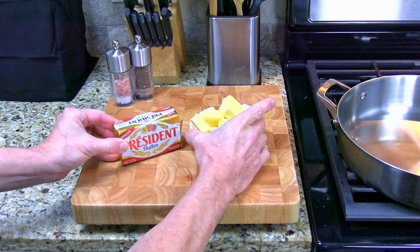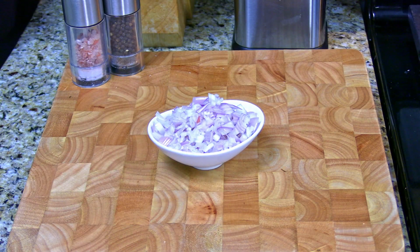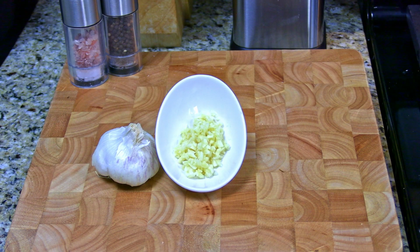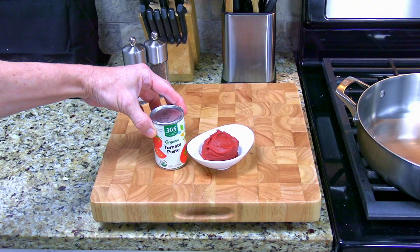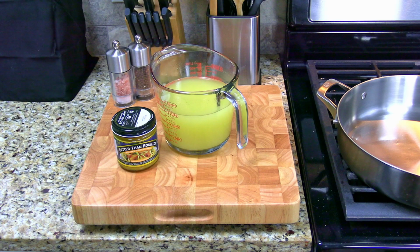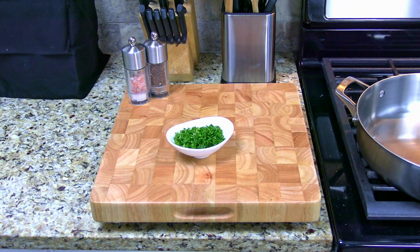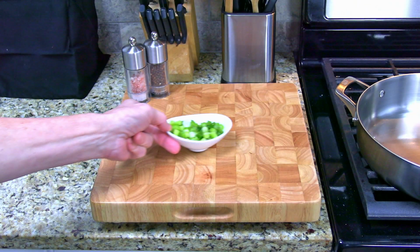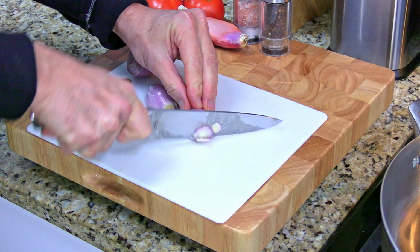For the beurre blanc sauce, 4 tablespoons of butter, 2 shallots chopped and minced, 4 cloves of garlic chopped and minced, a tablespoon of flour, 4 ounces of tomato paste, a cup of dry white wine, a cup of chicken stock, and for our garnish, we'll need 4 sprigs of chopped parsley and 4 scallions, which are also called green onions, chopped. Before any cooking starts, there is some prep work that needs to be done.